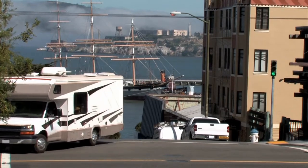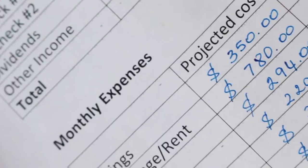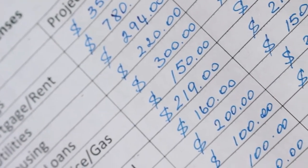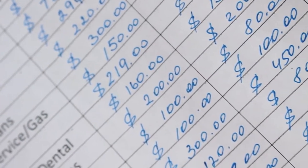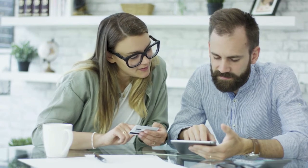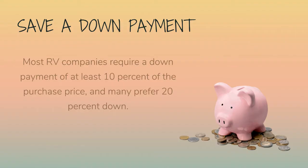Repayment terms are also important when developing your budget. On average, RV loan terms range from 1 to 20 years. Make sure you're comfortable with the monthly payments before you sign up. A 10-year loan will have higher monthly payments, but you'll be able to pay the loan off faster. A 20-year loan is more affordable on a month-to-month basis, but you'll ultimately pay more in interest. Save a down payment.